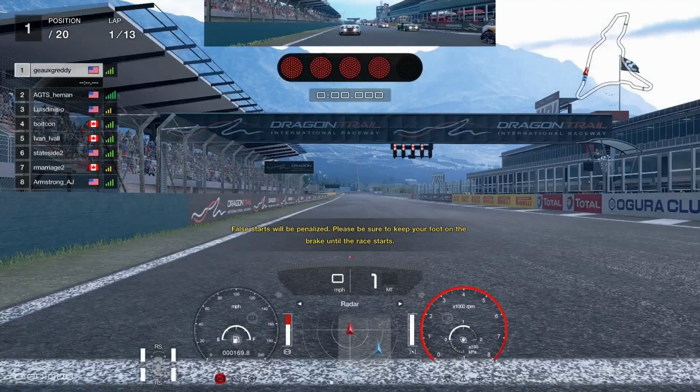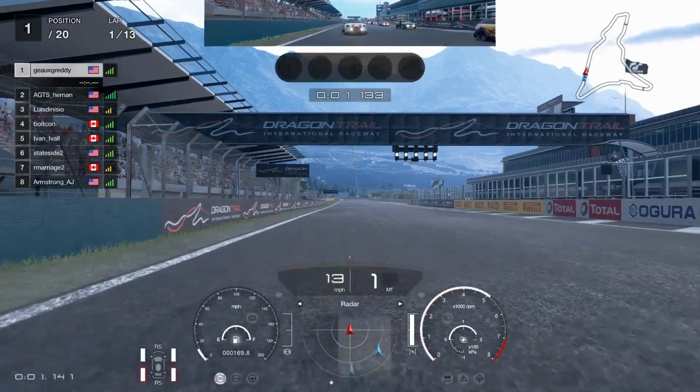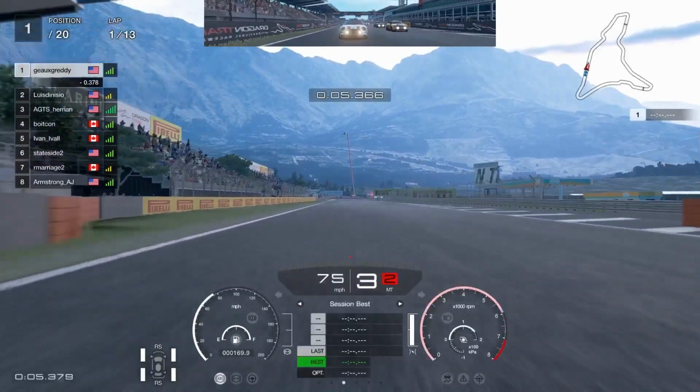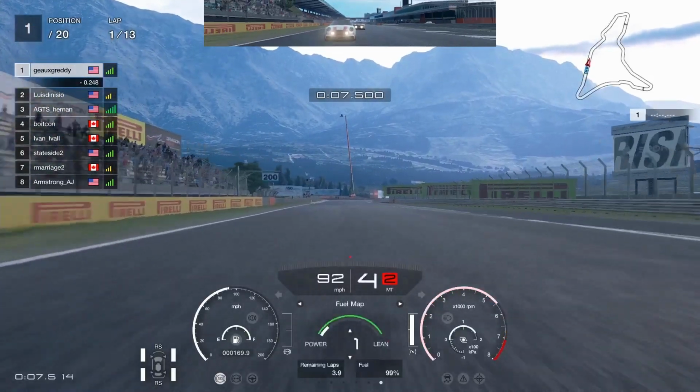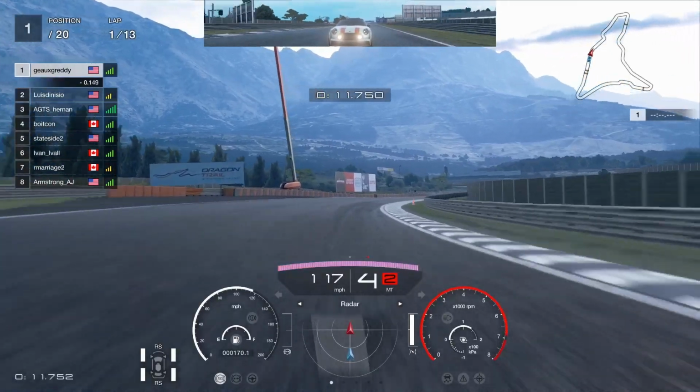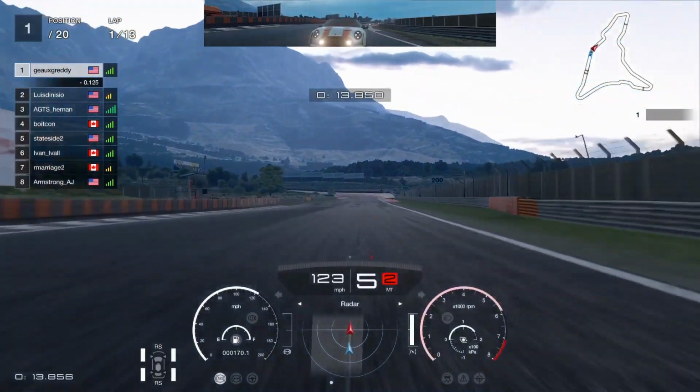So we got to wait for the lights here as it is a drag start. So as soon as they go out, I dump the clutch, or just release the brake really. Take off, spin up the cold tires. I'm like, that's a pretty good start. I got someone behind me, no big deal. We've got a nice little lead on the group behind us. We'll just go down here through corner one, and then we can start racing.